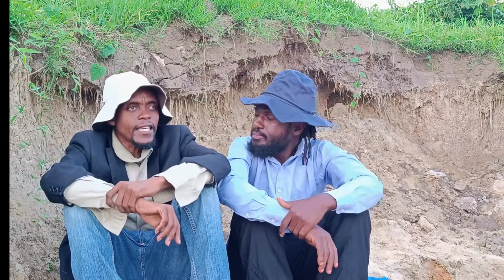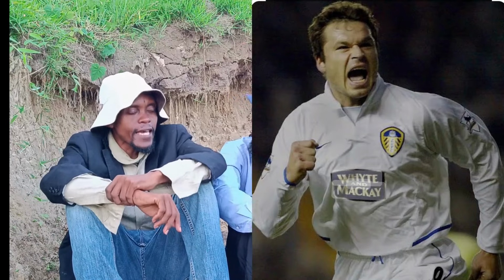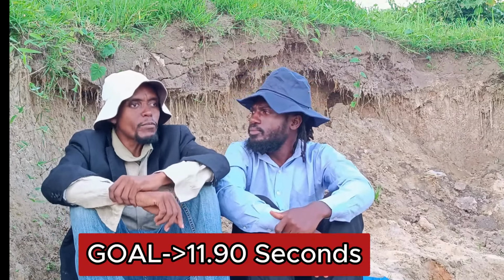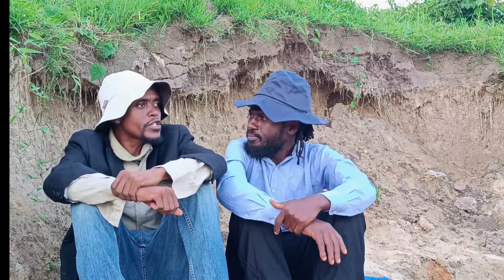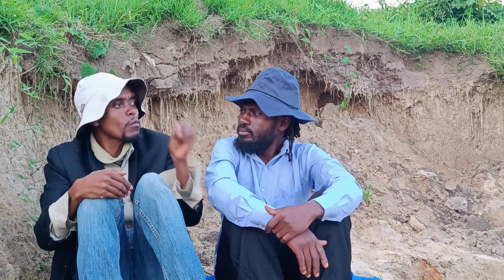Number 6. Number 6 is Mark Viduka for Leeds United by then. He scored this goal at 11.90 seconds on 17th March 2001 when Charlton Athletic was playing Leeds United at The Valley. What else do you know about this? This is the fastest goal to be scored ever by a non-European in the history of the English Premier League. Yes, Leeds United had scored 6 goals in the history of the English Premier League in the first minute. But interestingly, none of them came from the home side.